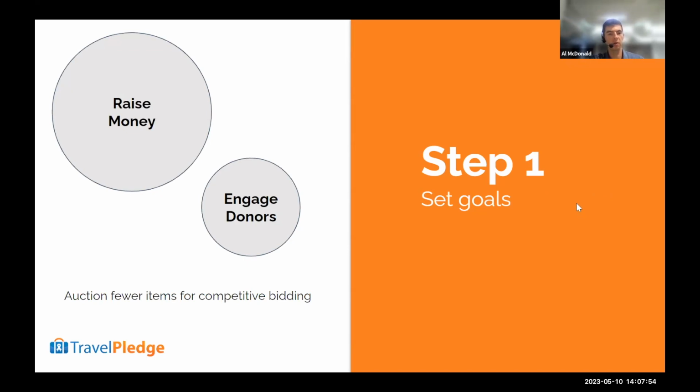Now, all that I said before can be fine-tuned based off of what your overarching objectives are for your event. So if your primary objective is to raise money with a side dish of engaging your donors, you may want to auction fewer items to promote that competitive bidding. By contrast, if your goal is to engage donors with a side of raising money, which of course is important, you may want to auction more items so you have more winners, just so everybody can get an item at the starting bid, or something that's approachable to them. They feel like they can participate in your auction.